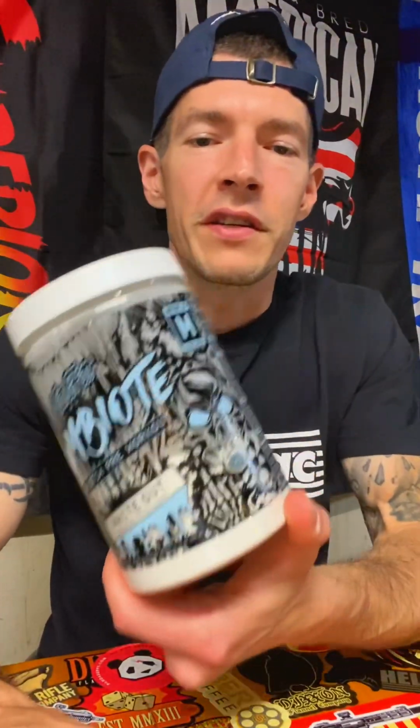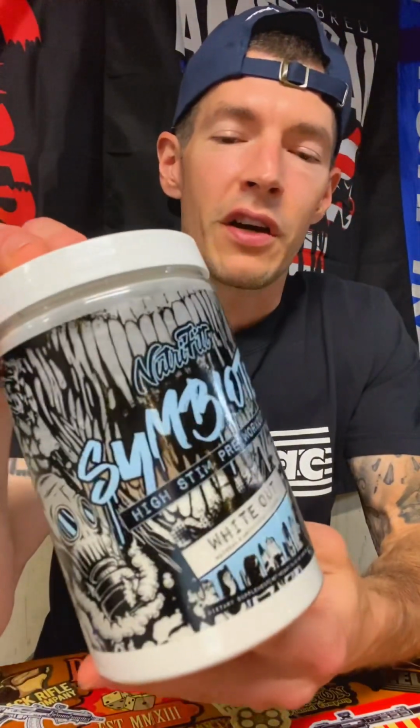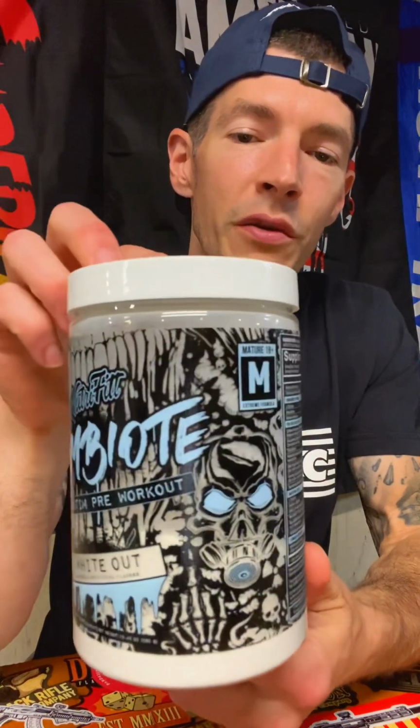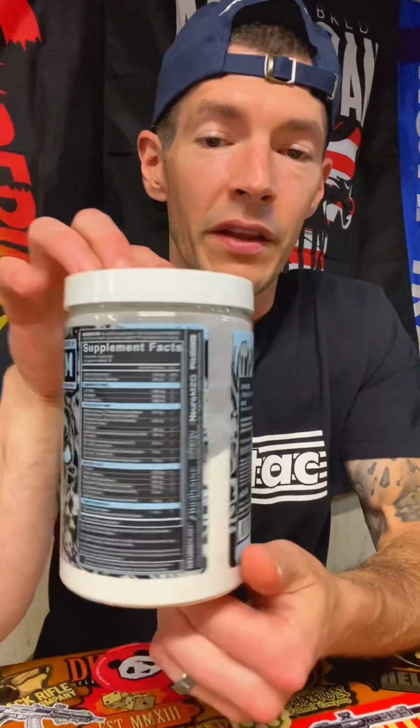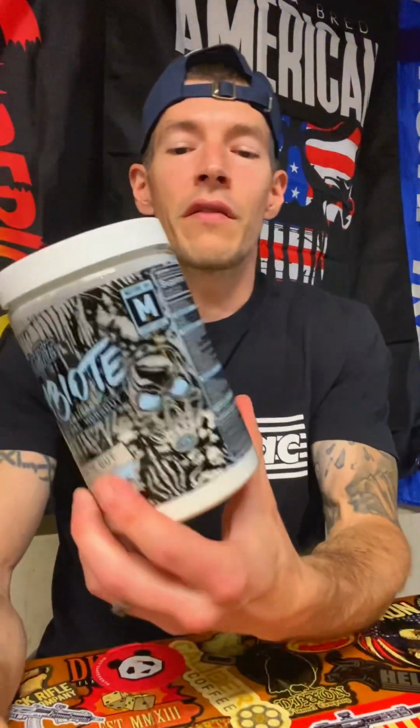So Nutrifitt Symbiote, let's talk about this experience. Right from the get-go, dude, the branding sucked me right in. This sick translucent tub, I saw this and read the label and I'm like, whoo, we have got to give this a run. So let's start right from the top.